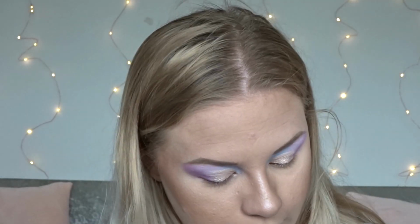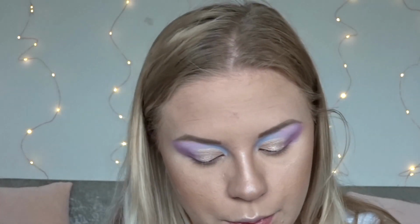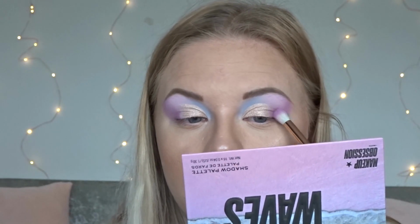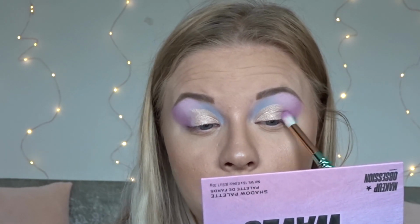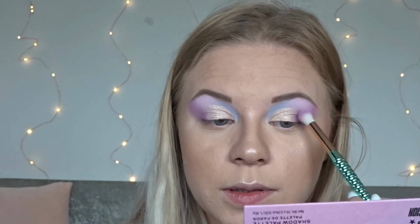So that worked. I am just going to quickly go back in with Mystical, which is the purple on the outer corner. And I'm also going to use that to blend it in with the shimmers. I was going to add a wing, but I feel like the wing would be too heavy. I feel like it needs to be nice and soft and pastel. So I'm not going to add the wing.